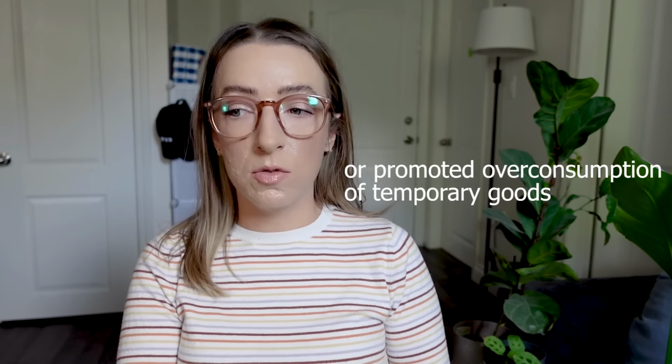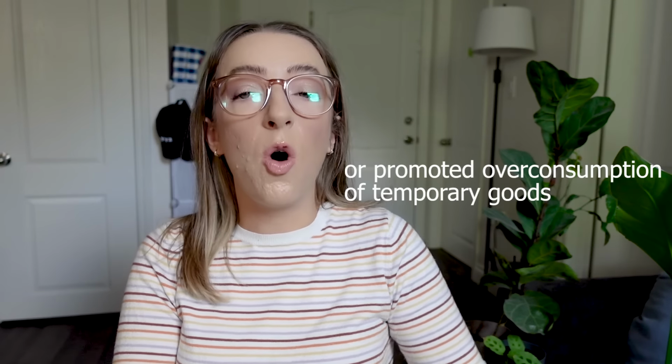And I get having more than one mask, most especially if you work outside of the home every day. I get that, but people overconsumed stuff that was always meant to be temporary. Now, perhaps more people are inclined to wear masks if they're feeling sick, regardless of whether it's COVID or not. And I feel like this is a practice in North America, at least, that has become more commonplace since COVID. But because we're not wearing masks every day anymore, to have so many is useless. And it's overconsumption, and it was at the time.